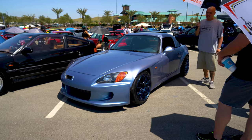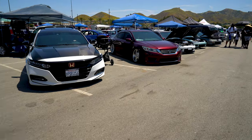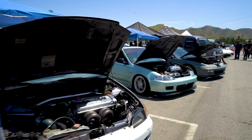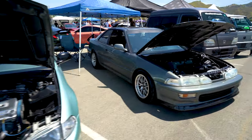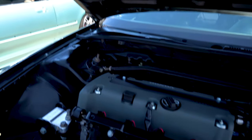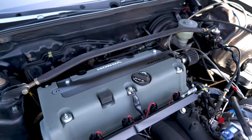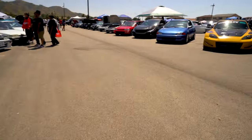We got an S2K next to that on some CEs. And then let's keep going down and see what else we can find down this row. Get away from the couple cars that are playing their own music. That turbo kit, the EG. Got the DA with a K swap in it. Everything's kind of tone on tone in here, real low key. So it's got matte black in the engine bay, got the gray on black everywhere else in the car. It's nice and clean. Looks like it was originally red at one point.